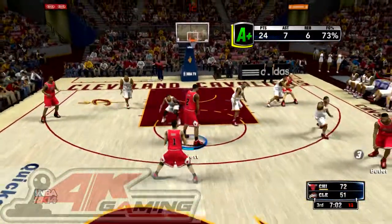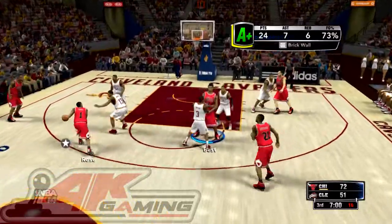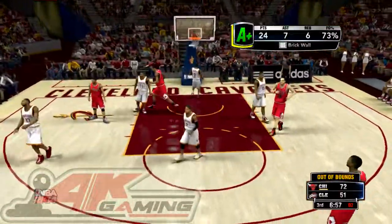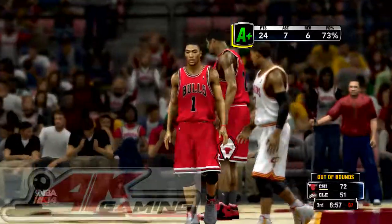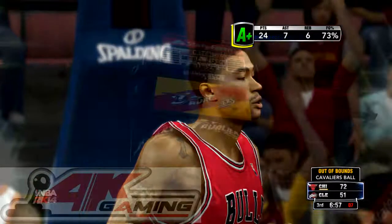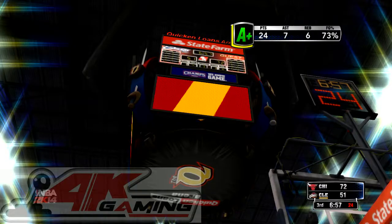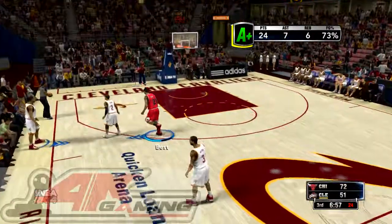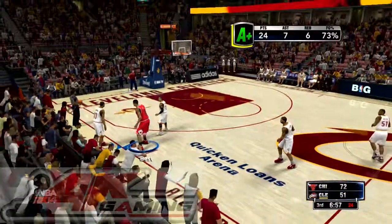Rose kicks to Butler. Back to Rose. There's the pick. There's the dish to Aminu. Out of bounds, Cleveland takes possession. Well, these are the players you don't want to give any space to beyond the arc right now. The best long-range shooting guards in the past 10 games. Deion Waiters is second.